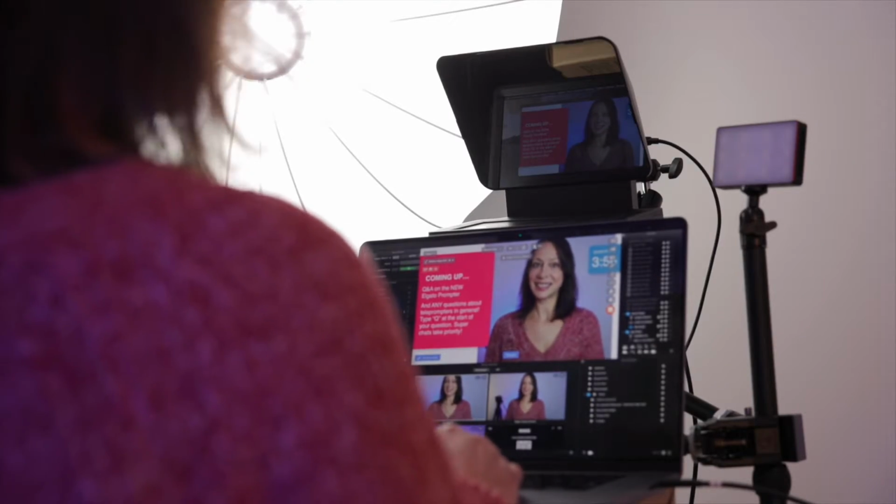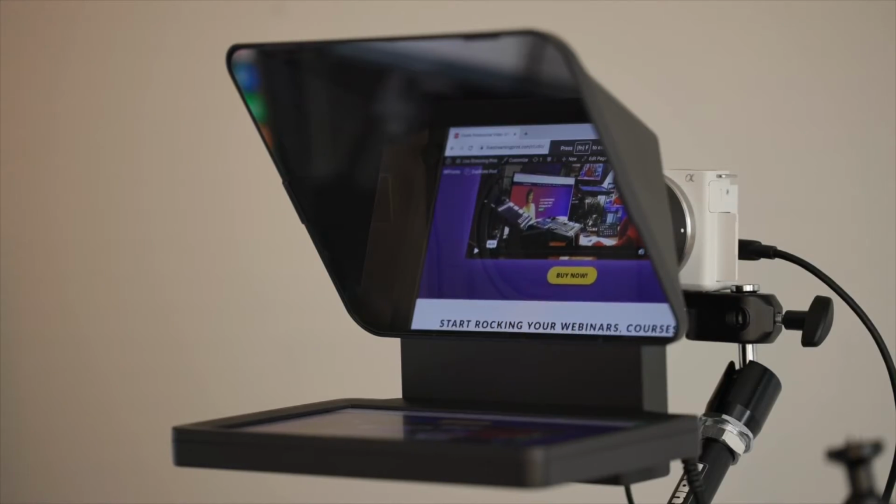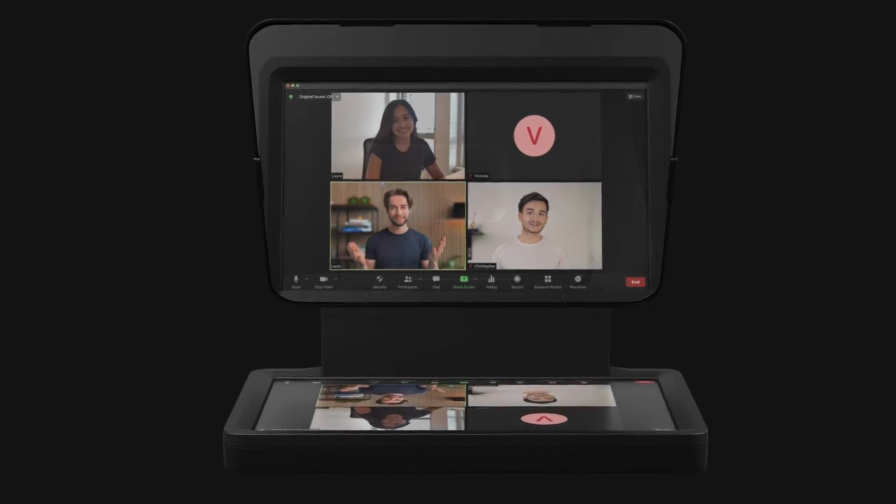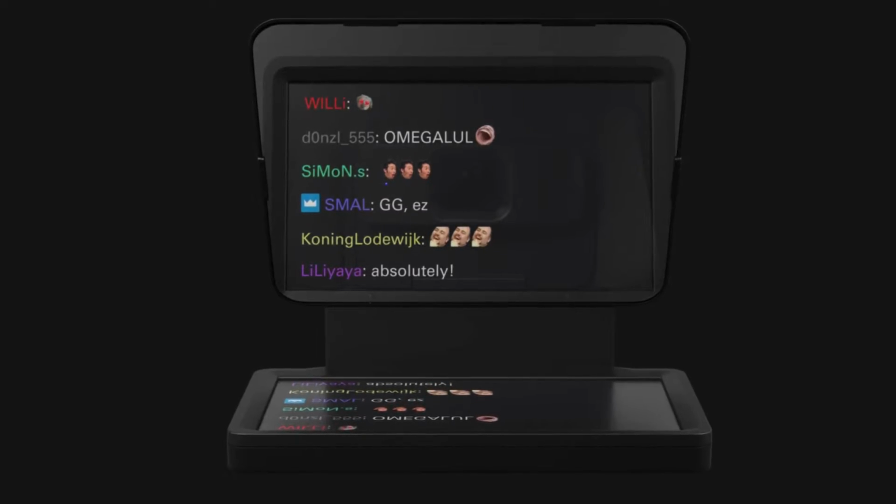Or as a confidence monitor, maybe you're putting your broadcast window on the prompter so you can see exactly what the stream viewers are seeing. Or maybe you have the browser on the prompter so you can see what you're demoing in a video without looking away. How about as an interview monitor so that you can see your guests or co-hosts while you're talking to them? Or as a Zoom window so you're looking your attendees in the eye instead of having to look super awkwardly way down here and never talk to them directly. Or as a chat window so you can read stream chats from the prompter directly. I mean, there are so many uses for a prompter, so always think about what your specific needs are.